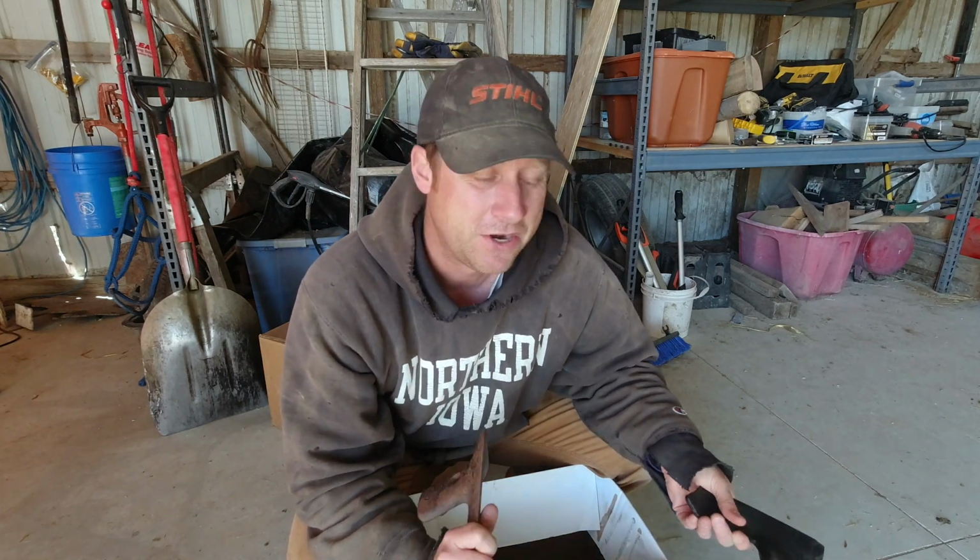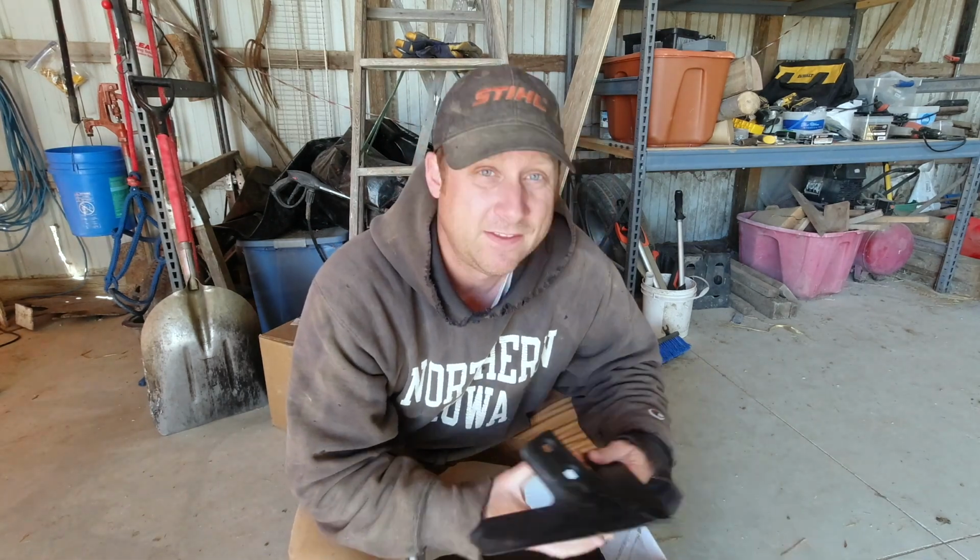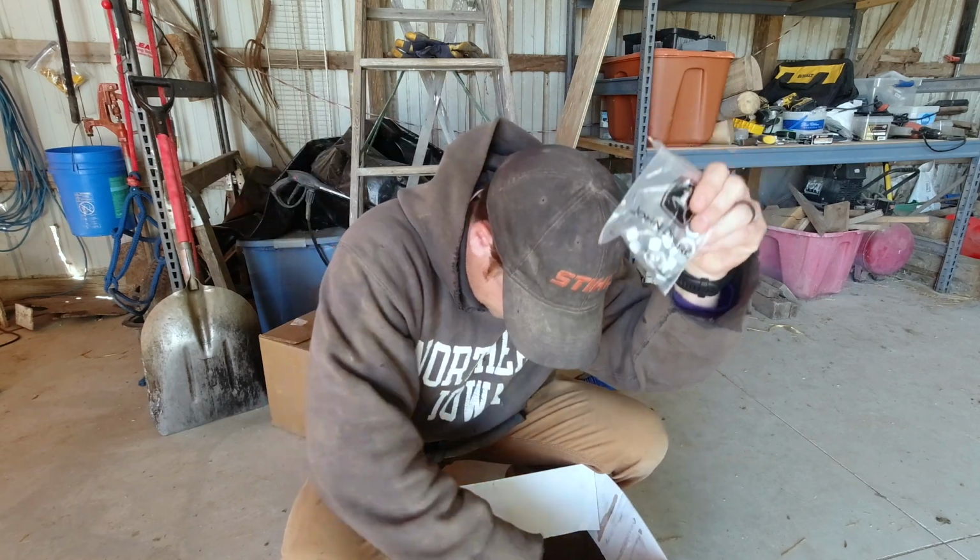Basically, I want to work up and reseed a place in the pasture where the pigs have been. So I've got shovels, I've got nuts, I've got washers, and I've got bolts. Let's go find some tools and get to work.